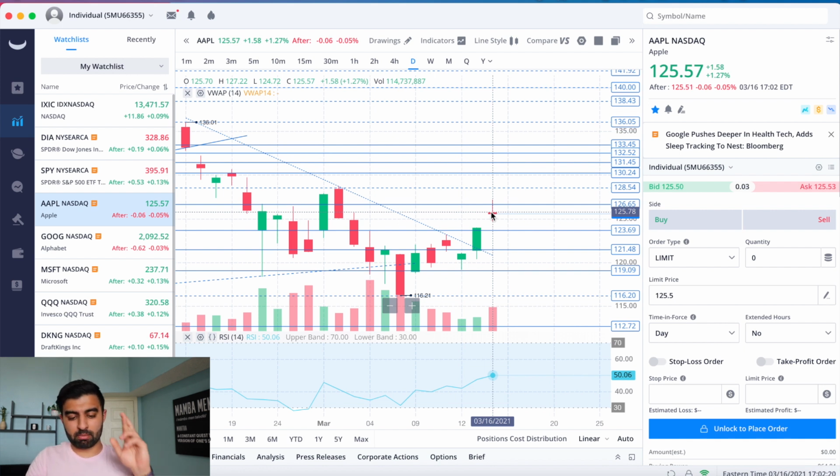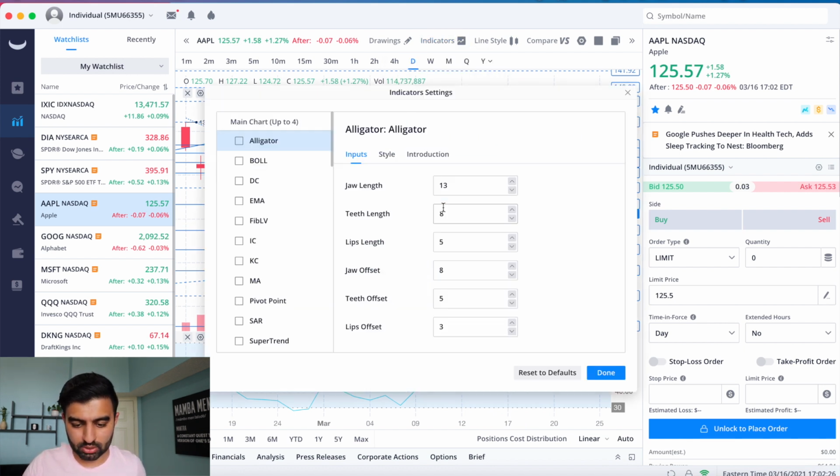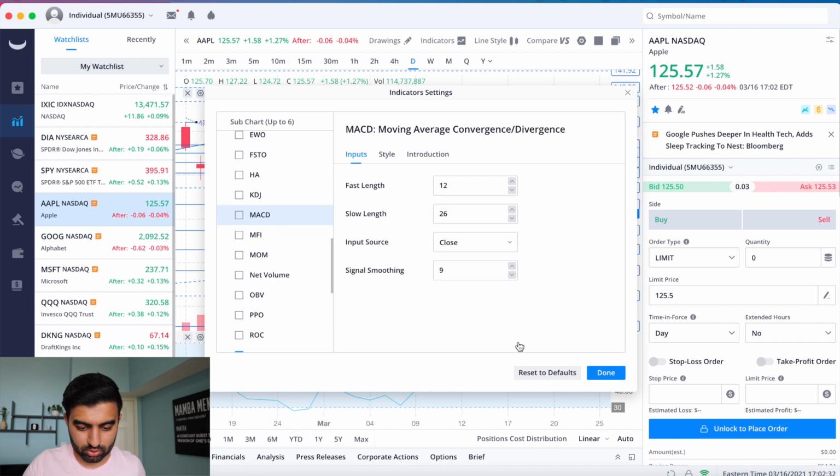So MACD crossed over yesterday. I know one of you guys pointed that out to me as well. I usually use my Thinkorswim, so I don't know if I have it set up over here. Let's see if this comes up.